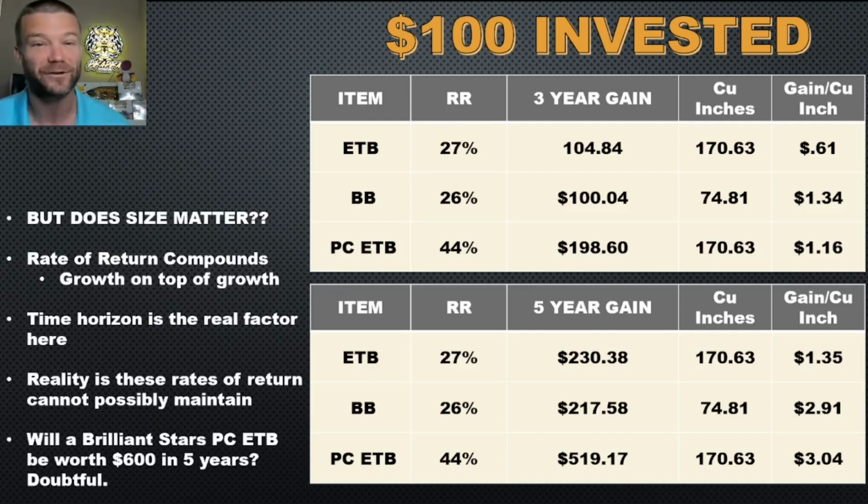And then you've got Pokemon Center Elite Trainer boxes. What was exciting to me to call out, and I think this is amazing how the math works and how size factors in, is that after 3 years, even though the amount of money that you gained in Pokemon Center exclusive ETBs is almost double, right? $100 in booster boxes, almost $200 in Pokemon Center exclusive ETBs. Because they are so much larger, the gain per cubic inch is significantly less. Booster boxes at $1.34, Pokemon Center exclusive ETBs at $1.16. So in this instance, guess what? Size does matter.